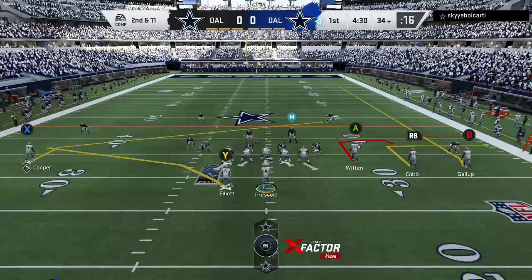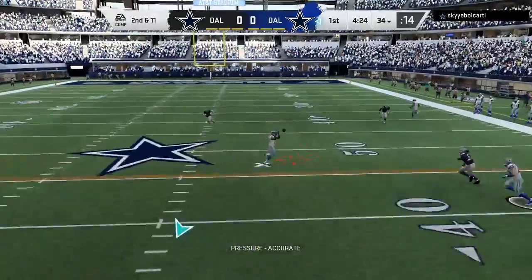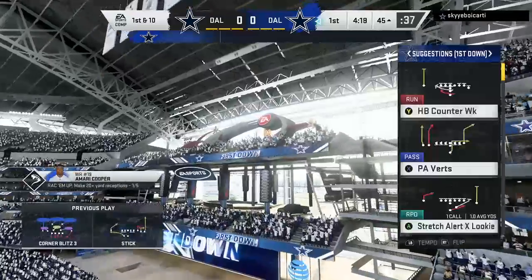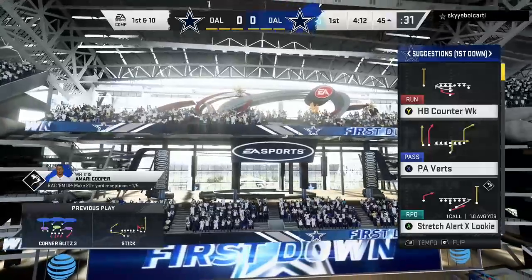We know he has the ability to take over a game. So what do you do? I think you have to make sure that you bottle him in at varying levels, because if you crowd everyone to the line of scrimmage, if he breaks through, nothing but room to run. Last play, they got stuffed at the line. Different story here, over 20 yards.